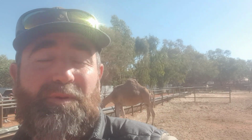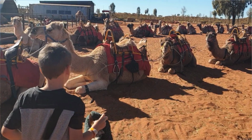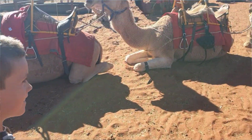It actually got up to 1 million camels roaming around out in the outback, but they culled a lot of them because they were destroying the native plants and a lot of the dunes. So they culled them down to around 200,000 out in the outback today that are wild.